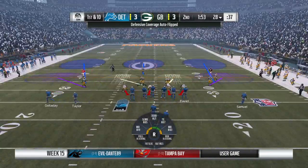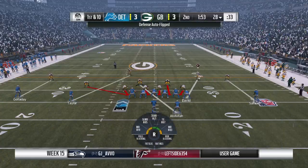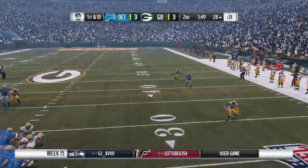And as a kicker in the rain, you've got to slow things down a little bit. Give your holder an extra half second to make sure everything's secure. And here, he might have rushed this one a little, and it winds up no good.